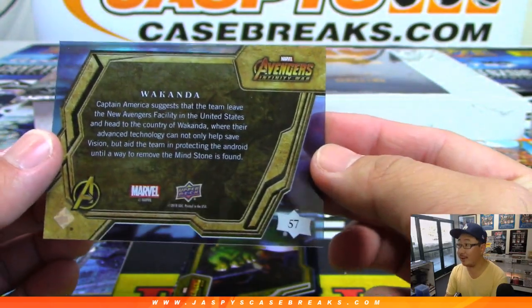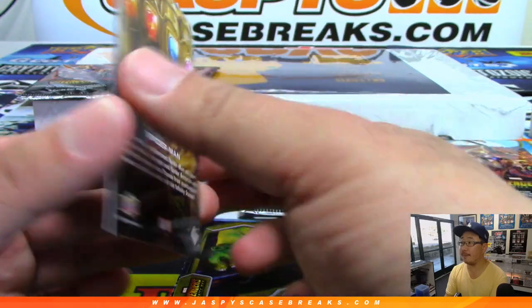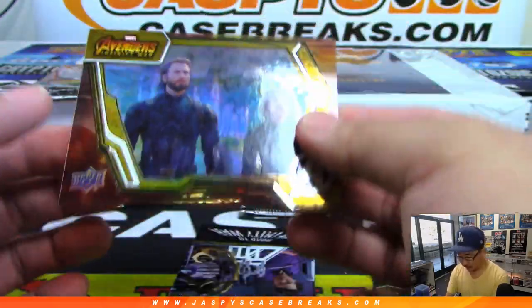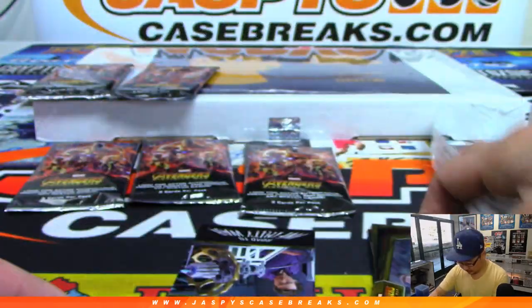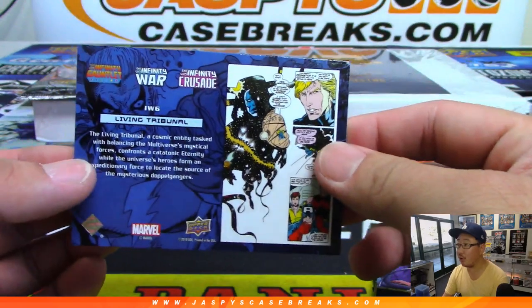I like the way they built these cards here. This Road to Infinity War, Winter Soldier, and there's Spider-Man. Got Hulk, Hulkin. There's another one of these here. And there's Road to Infinity War. And I like these comic panels here that they turn into these chrome cards from the old comics back in the day. So there you go, Mark Irons.